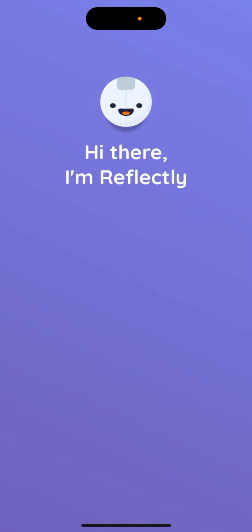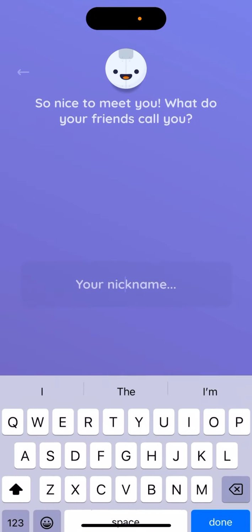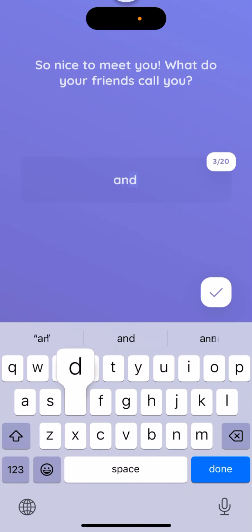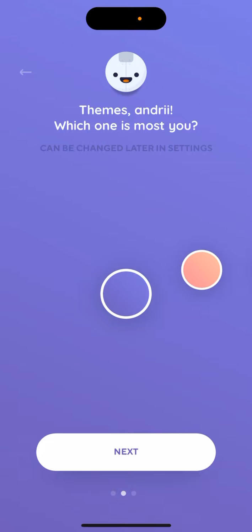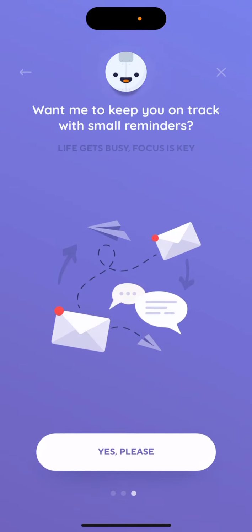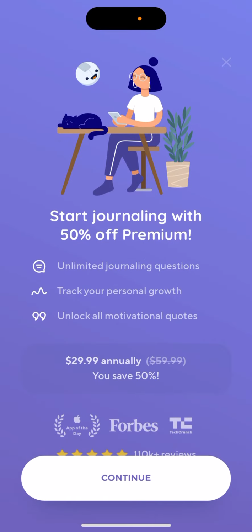So then you can just open it up, and here's how it looks. Hi, Reflectly. Then you can just set up a nickname, and then you can just continue. You can just select the theme you like. You can enable notifications, and then instantly you just need to upgrade.